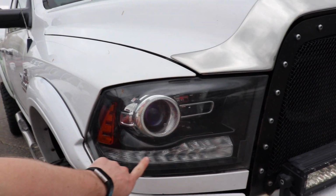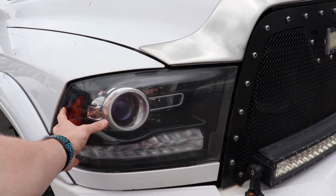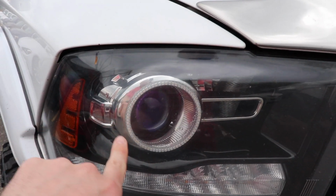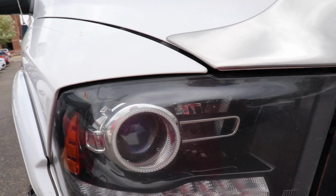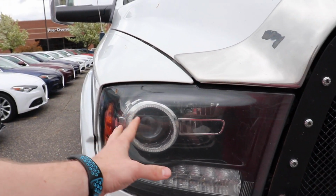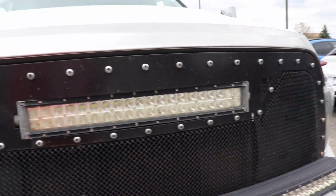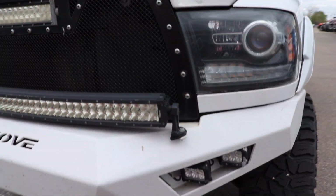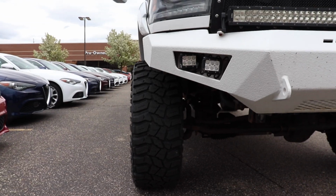Blacked out bezels. This is the newer Ram Sport headlight, and you do have LED lights surrounding the main light as well. Aftermarket grille with LED light bar insert, as well as a curved light bar. This thing looks super aggressive.